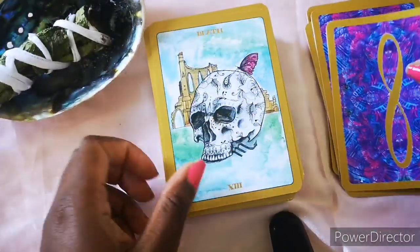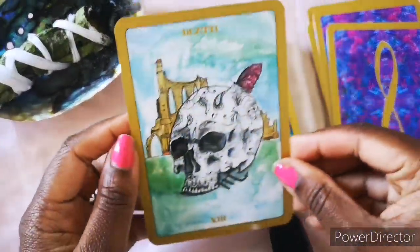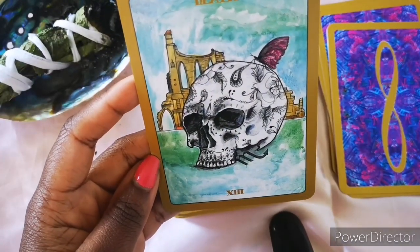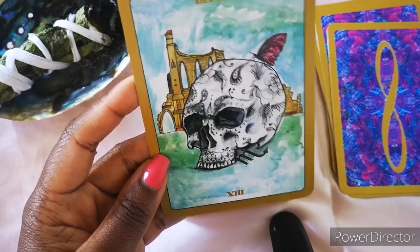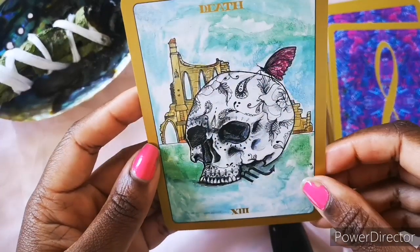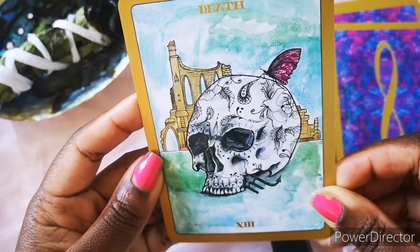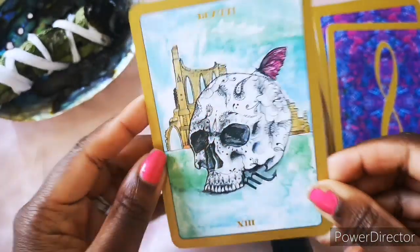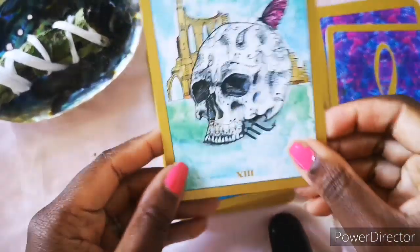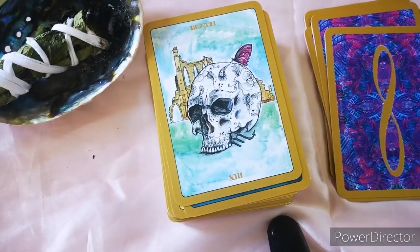Cool. Then we have the Death card, which is relatively light and airy, beautiful. I think it's trying to show the beauty of death. And then you got the butterfly on the skull to show life. Next, that's Scorpio. Let's see if there's any signs I'm missing for this one.